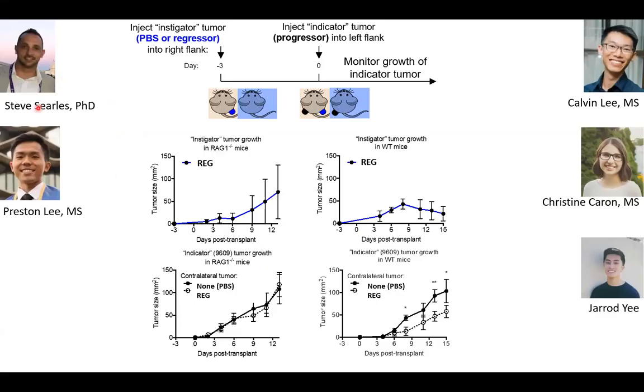And so Steve and Preston and these other individuals, Calvin, Christine, and Jared, they all worked on this project. And we set up a system where we put a regressor on one flank, and then we put a progressor on the other flank. And we just looked at tumor growth. And in this first experiment, we had a mouse that didn't have a regressor at all, okay, as a control. And so the regressor, you can see here in a rag mouse, grows fine. And in a wild-type mouse, it undergoes rejection. So this is just looking at this flank for the regressor.